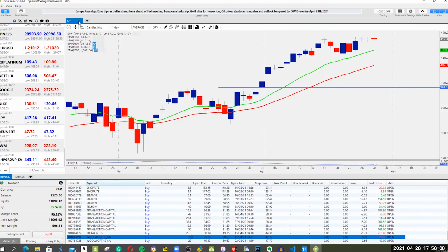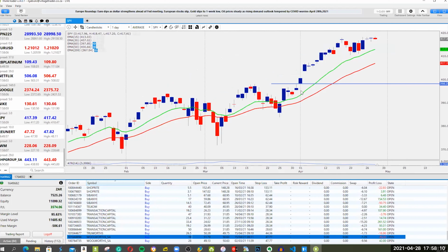S&P 500, the SPY ETF, still looking quite good. This is where I entered, around that 398 level. There was the trigger, there was the confirmation, and that's where I entered. The 30-day exponential moving average is now above me, so this trade is now in profit, notwithstanding that it could plummet through my stop loss.